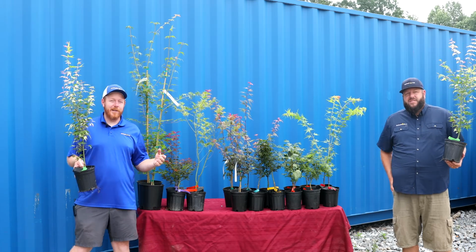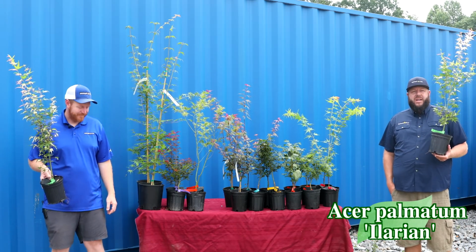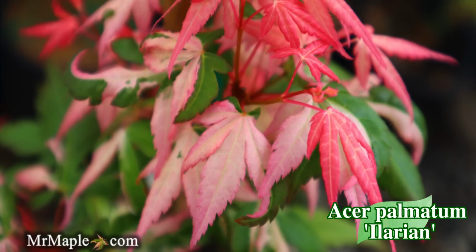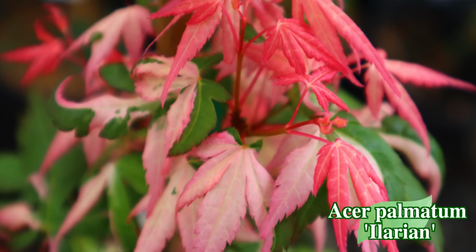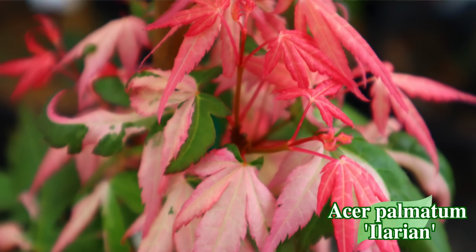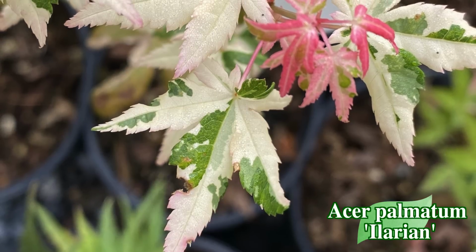Coming back in stock, y'all. Acer palmatum 'Ellarian'. Ellarian, always bringing the high drama. I love this one. It is a fun plant. Coincidentally, Talon Buckholtz, the guy I worked for, it's named after, he said no drama at all. Great kid. But the plant, high drama right here. Intense colors, pinks, whites, super interesting.